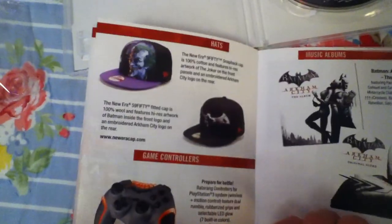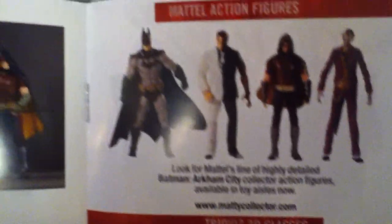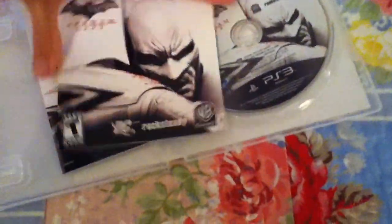Yeah, it is all advertisement. Look at this. 3D glasses. Look at those action figures. It's just classic. Ooh, Robin has a hood on in that one. Ooh, here's the graphic novel, which supposedly will come out after everybody's gone through their Amazon stuff. Yeah, Amazon pre-order editions of Arkham City have this little comic book. T-shirts. Ooh. So, yeah, that's what you're going to be getting if you order a normal edition of Arkham City.